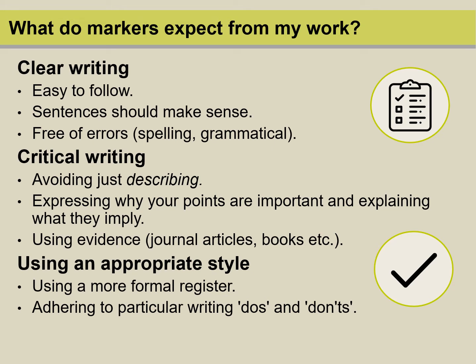It should be critical, and this term is used a lot at university, so you will hear the phrase write critically or think critically. So critical writing avoids just describing information. It's expressing why your points are important and explaining what they imply. And it's about using evidence, so journal articles, books, different sources to evidence your points as well.